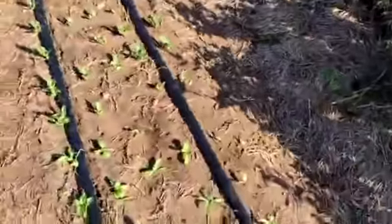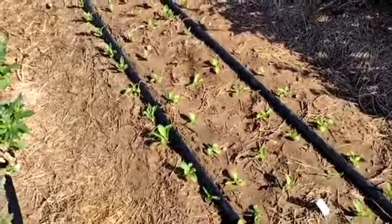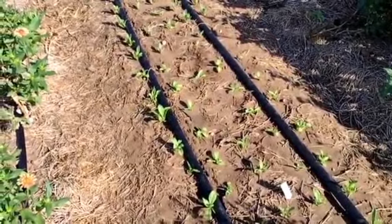And then here, yes? What? Just walk through the gap.